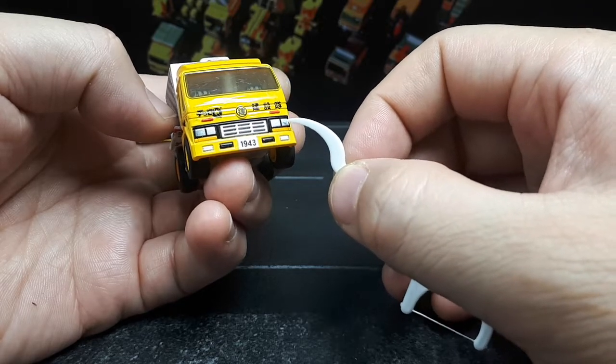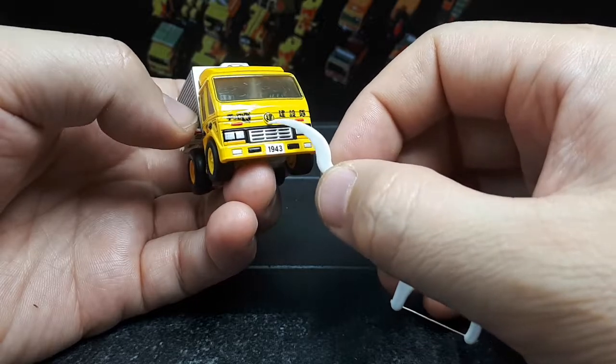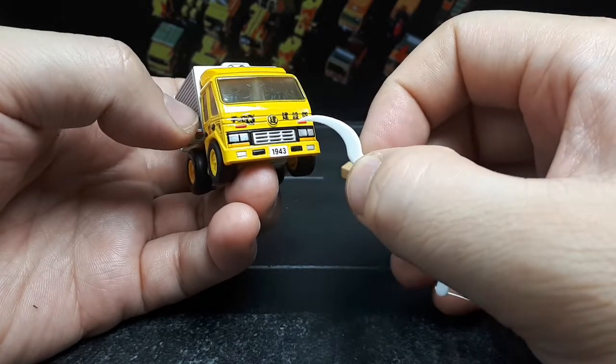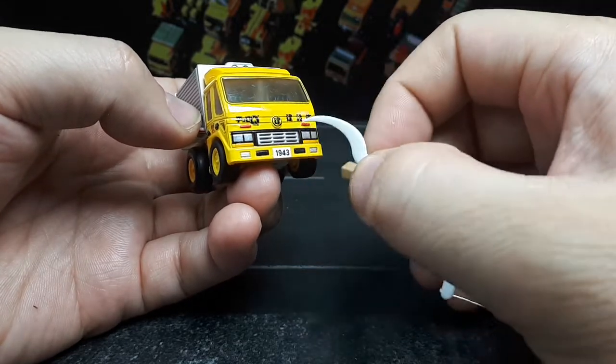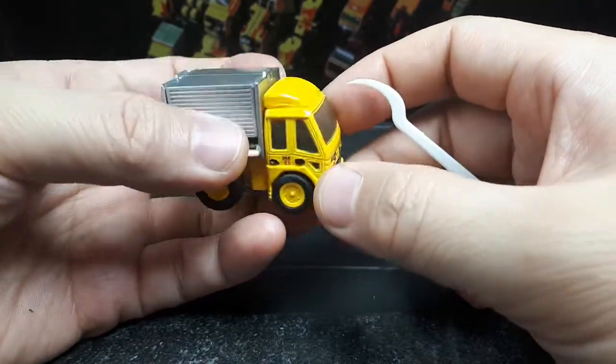Black, silver, turn signals, the grills, painted and molded details. This is raised, painted, printed, raised and printed. So this whole front end is just cluttered with paint, which I like.